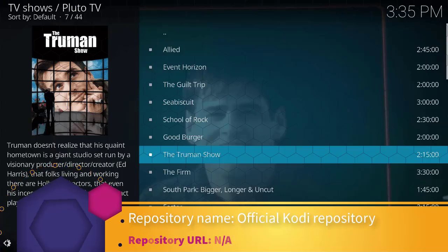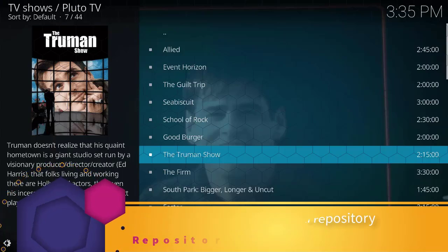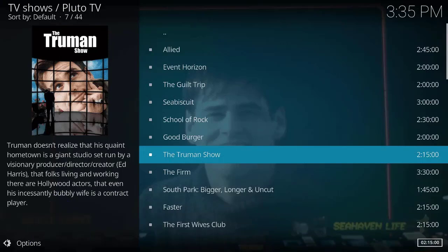Pluto TV is a free and legal platform that lets you watch movies and TV shows without needing to register. When we explored its library, we found some impressive titles, including movies like The Wolf of Wall Street, but keep in mind that content availability varies depending on your location. Pluto TV is also available as an official Kodi video add-on, making installation a breeze for Kodi users.